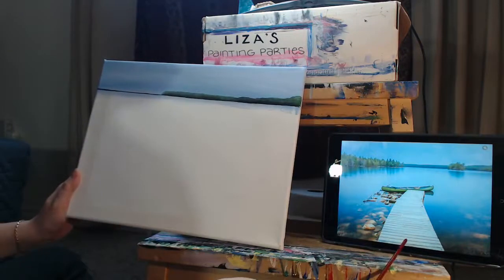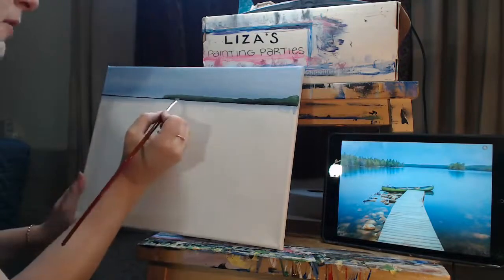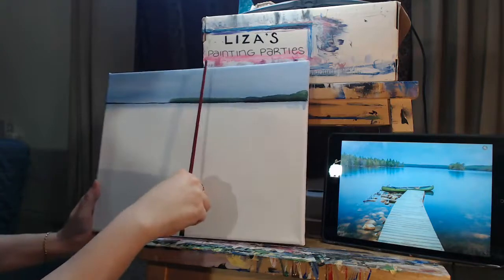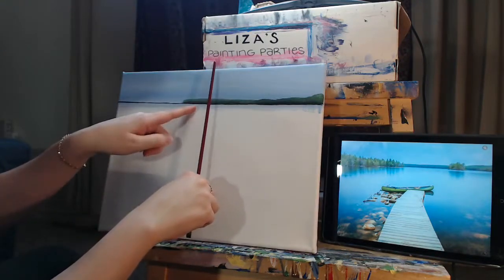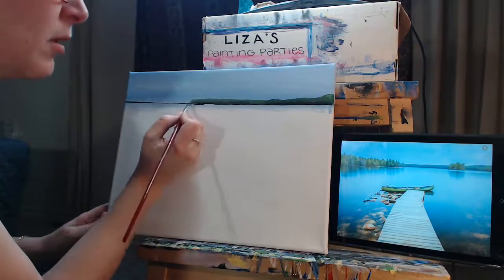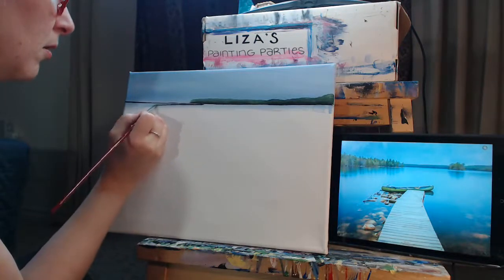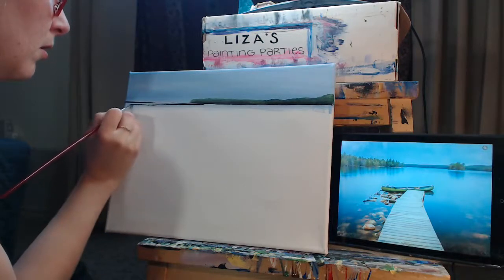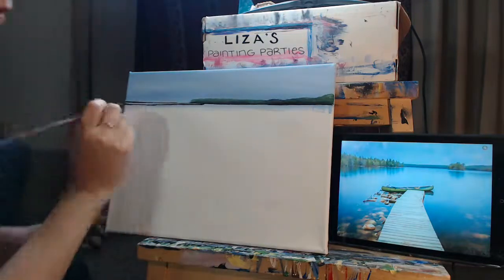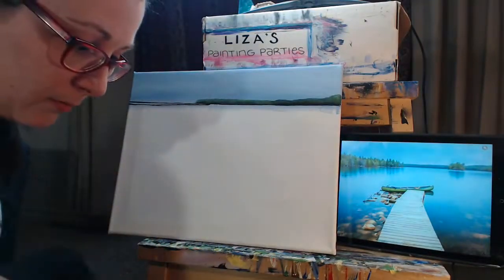So this is the middle of the canvas. It's almost at the middle. So the middle is about here. So we want that piece of land to be up until about there or so, more or less. So I'm just gonna bring it like this, and I'm going to bring it out a little bit down. Like that. So this is going to live a little bit in the foreground. Okay. Perfecto.